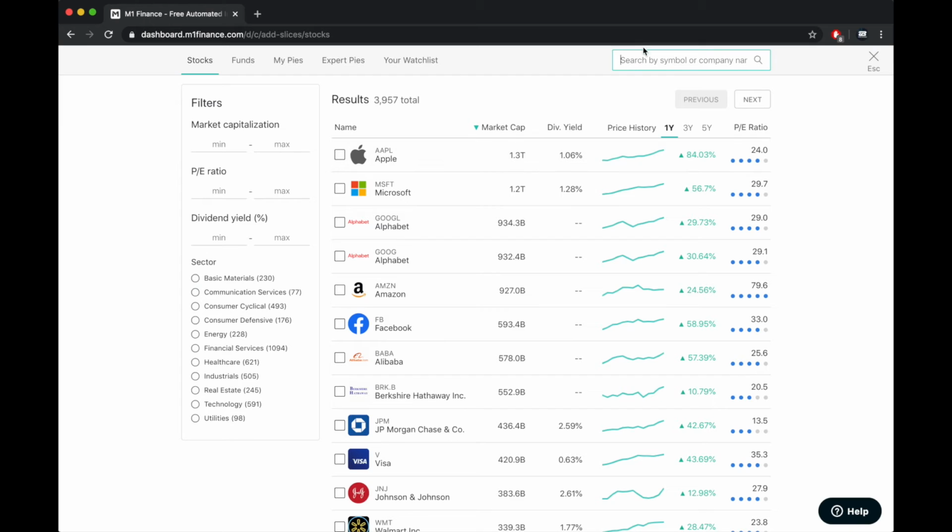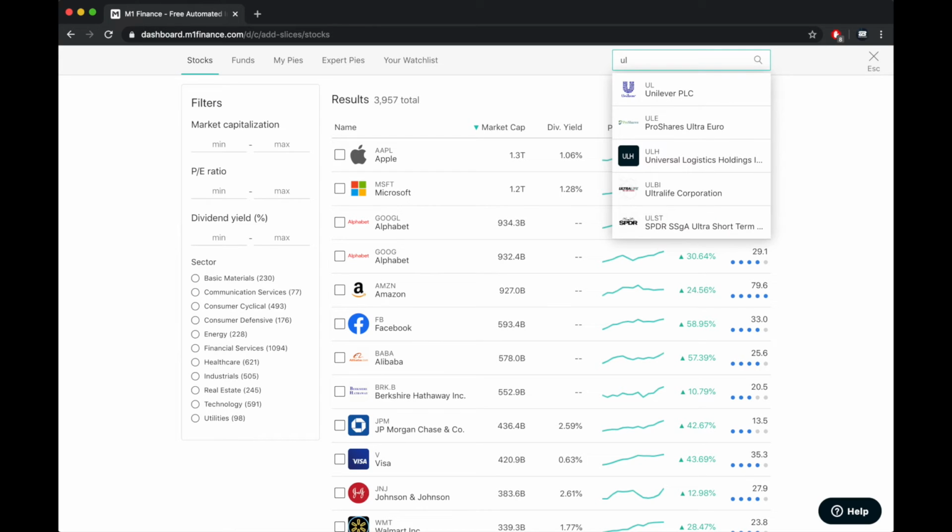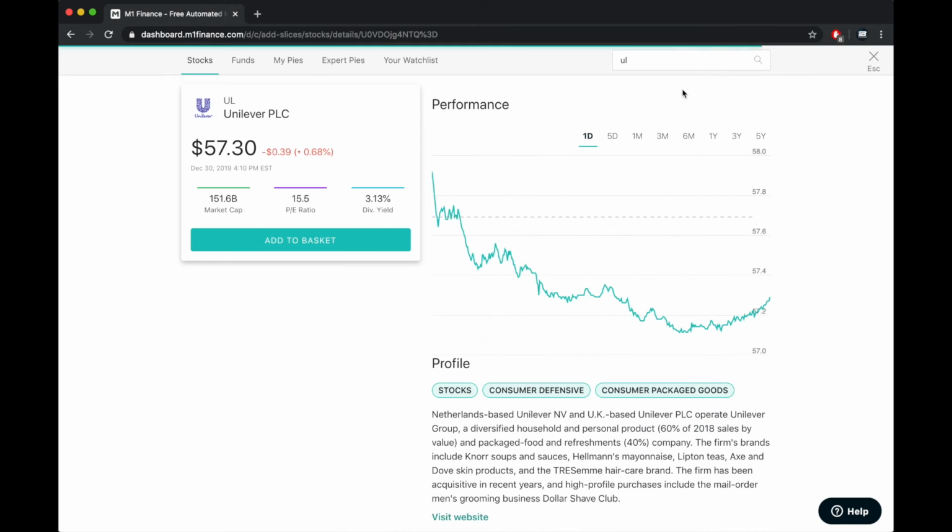I'm sure you've heard of most of these. Let's say I do want to look for something that's not here though. I can just come up here and type by company name or ticker name. I'm going to click UL for Unilever, which is a common household name. And this is going to show me some more information about Unilever. So we have the ticker symbol here, UL, the name of the company, Unilever, the price per share. Right now it's trading at $57.30 a share. Today's action, it was down 39 cents, which equated to a 0.68% loss on the day. No big deal though. UL is a long-term player.